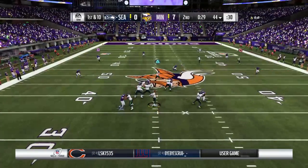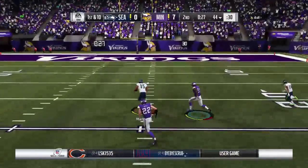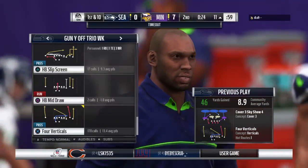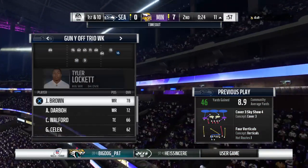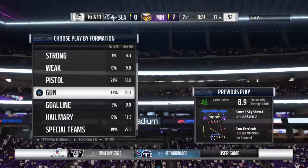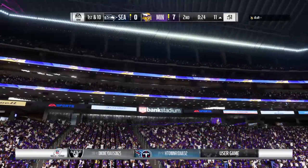Throwing now, Wilson on 1st down. Wide open, it's Marshall, complete. A big play there just before halftime. And now we won't see a play on 1st down. We're going to get a timeout instead, as they'll stop the clock with 24 seconds to go in this first half.